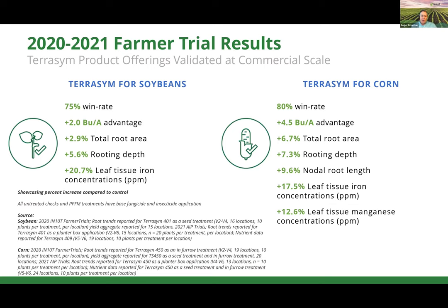But let's get down to the bottom, where it's a 20% increase in tissue iron concentrations. And again, iron is essential for chlorophyll and photosynthesis. It's essential for nodulation in legumes. Basically, iron carries the oxygen in the plant. So for all the other processes that use oxygen, iron is essential, and we're bringing it in. Not that iron is more available, but we're actually pumping it into the plant at higher concentrations.